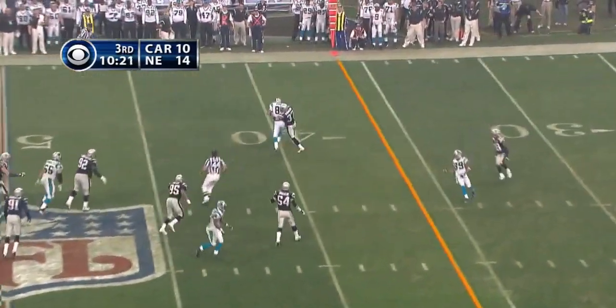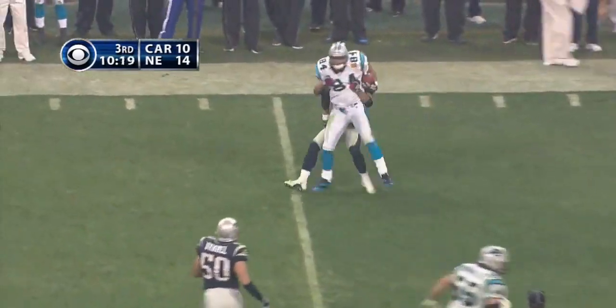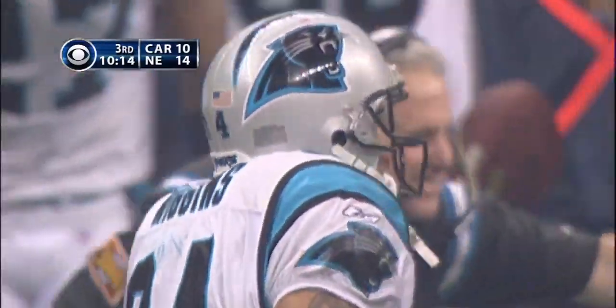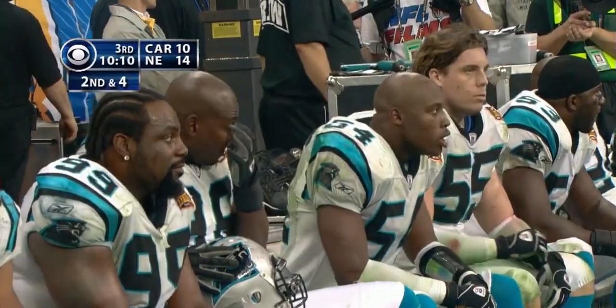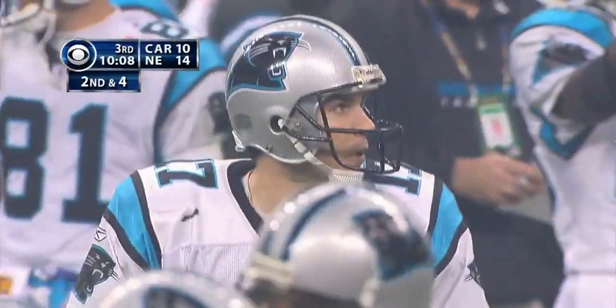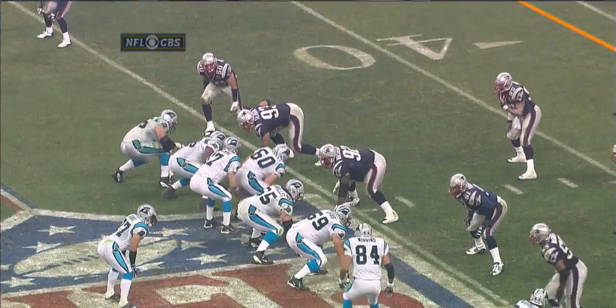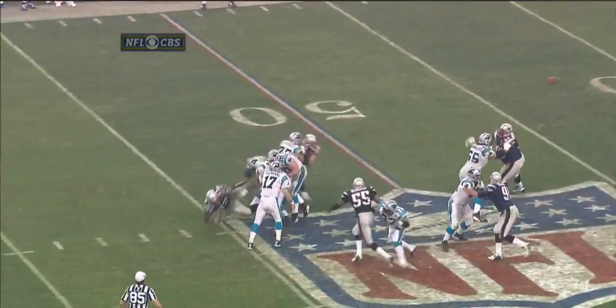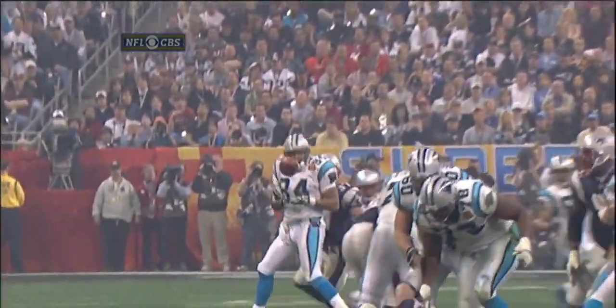Delhomme throwing, and that's complete to 40. And again, it's Wiggins, and this time Wiggins is brought to the ground by Rodney Harrison. The one thing I like about Jake Delhomme, when I came into this game, I watched him, and everybody would ask me, well, what is it about him that gives him a chance to be so good? And we talked about this in the pregame. He throws the ball well, off balance, people all around him, falling backwards on his right foot, and still puts the perfect throw to Jermaine Wiggins.